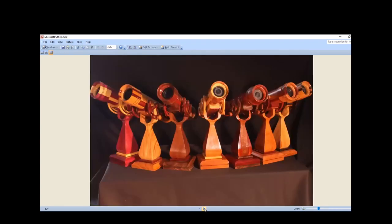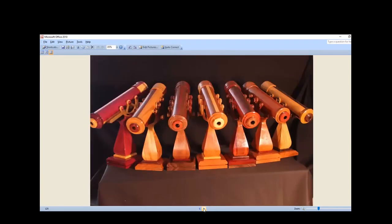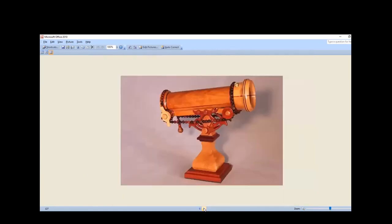This is a bunch of them. These went to Washington, D.C., a big dinner or something up there. They sold them up there. Kind of came out yellowish. I don't know. Not the greatest photographer. One of the hardest parts of wood turning is being a photographer.